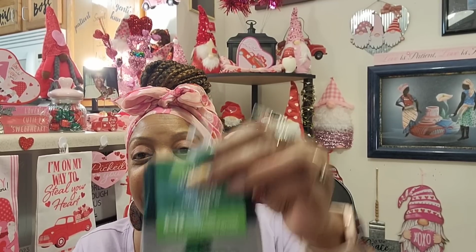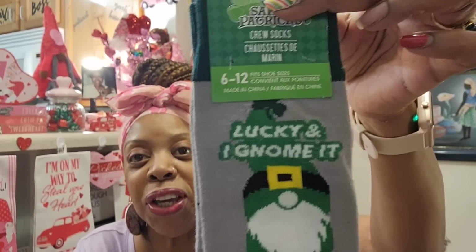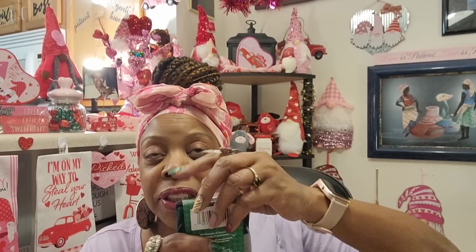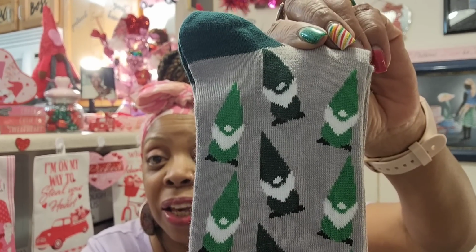I found St. Patrick's crew socks, 6 to 12. And lucky, and I know it. So cute. There is no way in my size. I'm looking for the Valentine socks in my size. I saw them on somebody else's channel. I forgot whose. But they do have some of the Valentine socks in 6 to 12. But I have most of them. Y'all know I'm just looking for that gnome one.